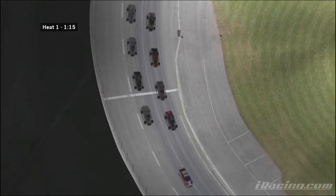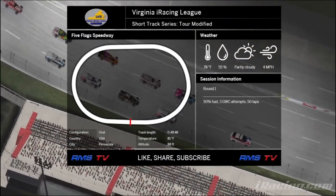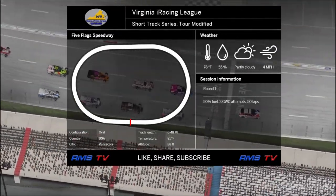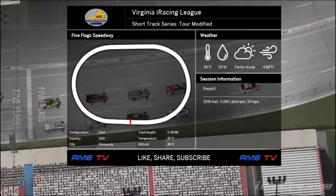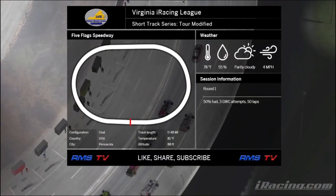A beautiful night for racing out there tonight. 78 degree air temperature. Wind's only 4 miles an hour. They run at 50% fuel. So three green, white checker attempts of 50 laps here at this 0.48 mile facility.